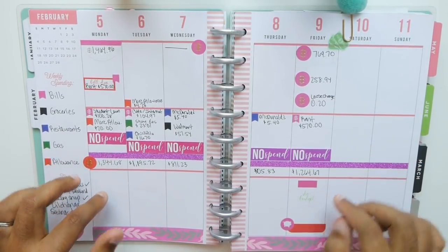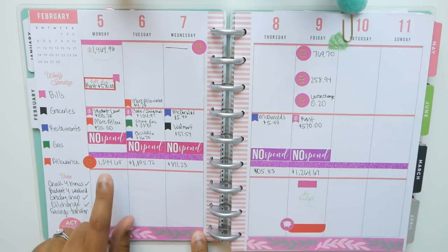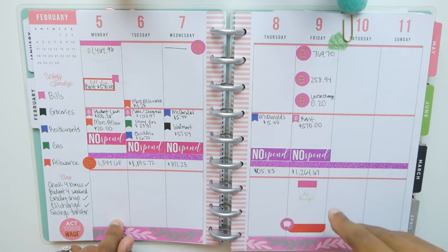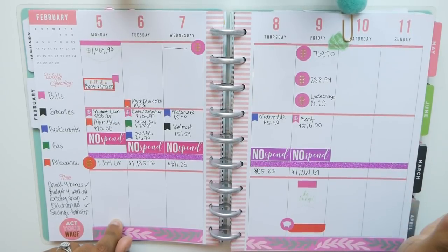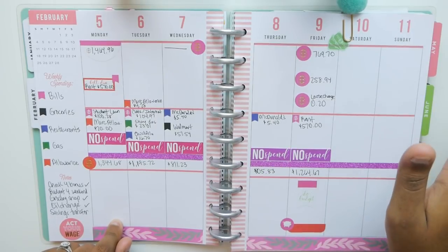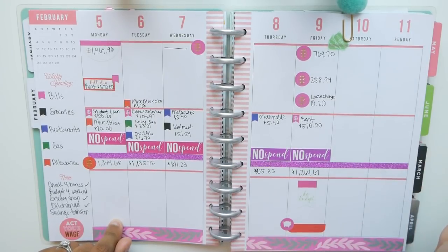And then at the bottom I will track the ending balance, because I check our account in the morning and at night. So every night I come to my desk, I sit down with my budget planner and all of my planners rather, and I just see what all transpired that day, what I need to mark down for that day, and just kind of plan for the next day.